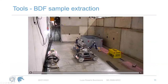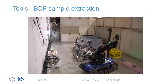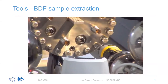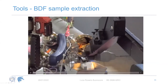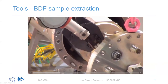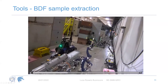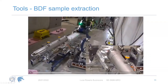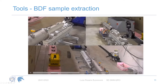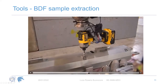This was the first application, the BDF simple extraction. As you see, there was collaboration between the Sembot and also Theodore. The tool was working quite okay, and the operation was composed of many different tasks: the opening of the core, the cutting of the wire, the extraction. We adjust the foot of the system in order to be aligned with the pipe. At that point, it was possible to extract the core. After the handling, it was also important to extract the core.